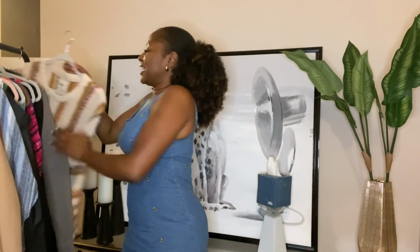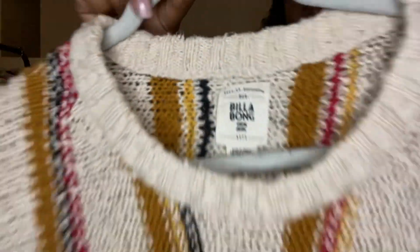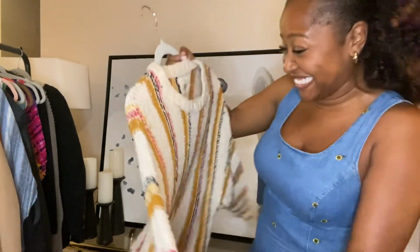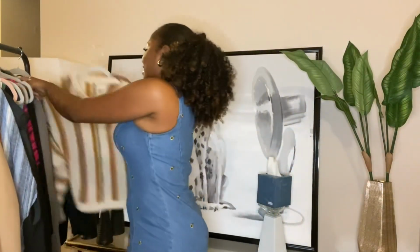That's for me. Then I got this super cute Billabong sweater because I realized I don't have a lot of sweaters, and it was cold the other day, and let me tell y'all something, I was not prepared. So can you see the, I guess it's called crochet or knitting or something like that, but that's for me. Again, by Billabong.